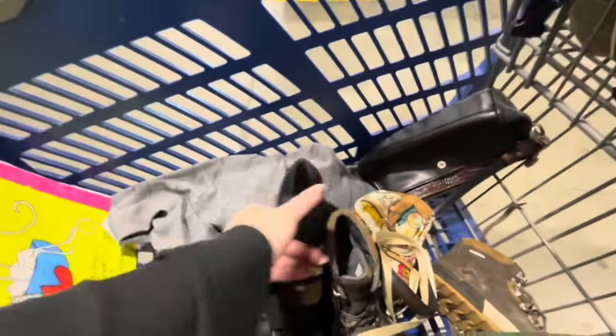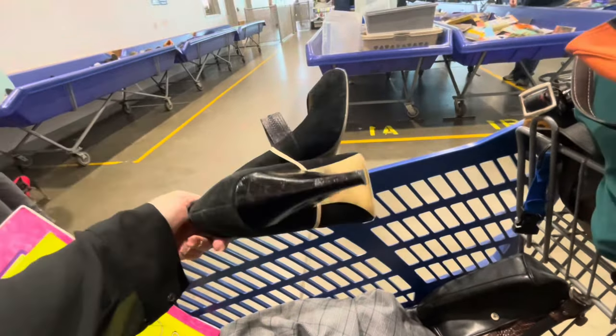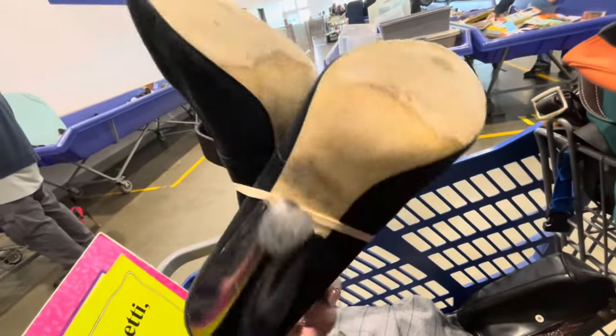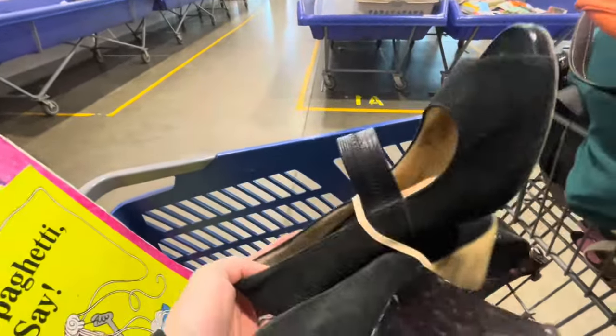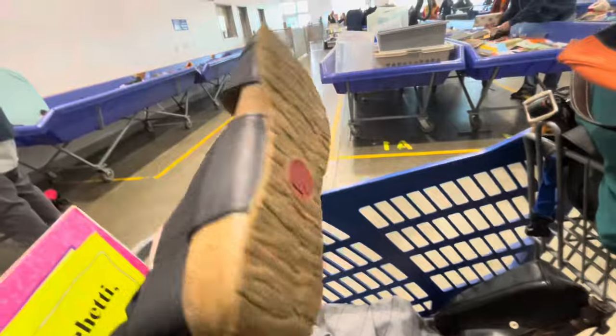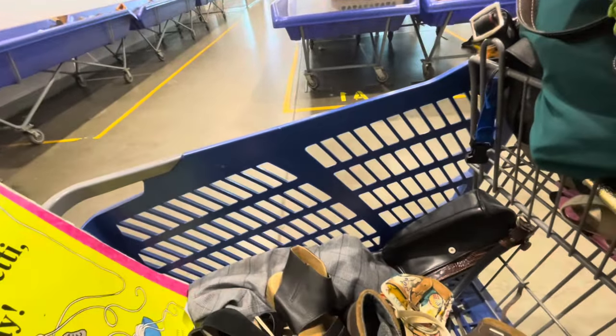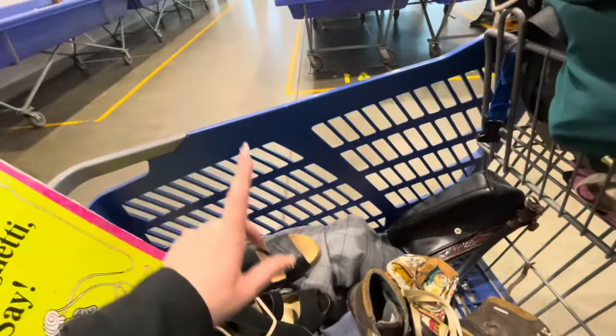Okay, next we have a pair of Michael Kors suede heels, and like a cone heel. These are size, not sure. Next we have a pair of Haflinger. Is that how you say it? Haflinger? Sandals, size 37. I think they make like wool clogs that are popular, if I'm remembering right. I could be lying. It's a possibility.